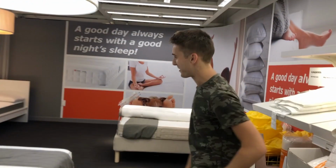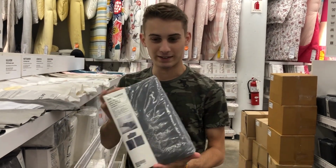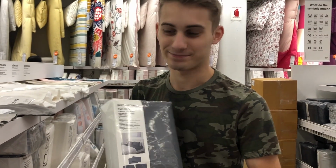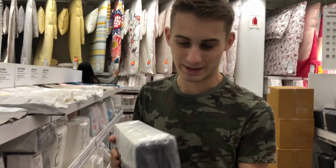Let's get shopping. Round two. Okay, so I found sheets for my new bed. It's like a dark gray. Thread count is 310, whatever that means.